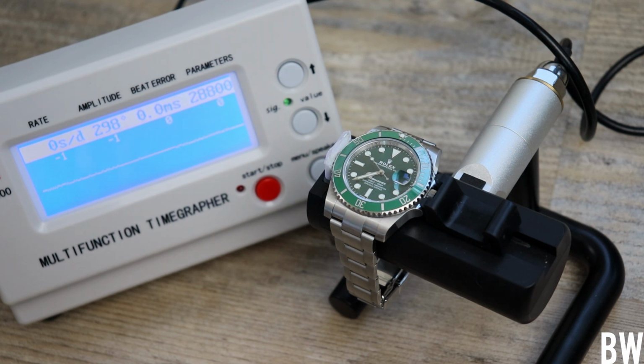Now, let me show you this on the timegrapher. You guys can see zero beat error, nice healthy amplitude of about 300. And it's spot on, it's zero or minus one is what I found. And it doesn't matter how frequently I wear this watch or what position I let the watch rest in the safe, it is always spot on.